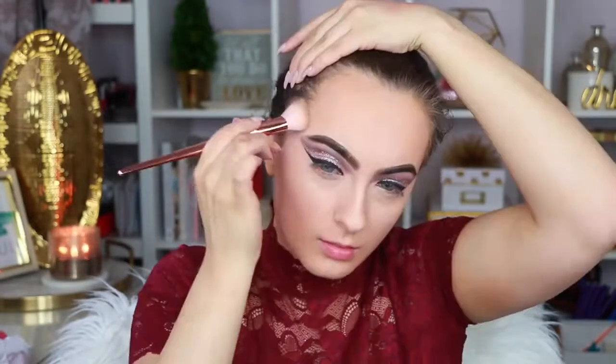And I'm going to also grab my Bare Minerals Bare Skin Perfecting Veil Powder and apply that all over the face just to set everything so I can move on to bronzer and everything else. So I'm going to be using Physicians Formula Bronze Booster, which has a really great pale skin shade.